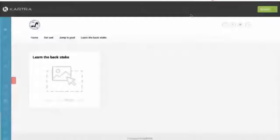Okay, learn the backstroke. So the next one I want to go to, I want to edit this one because all I've done here is put a category. So I'm going to go here to edit. And you can also move these around. Like I just moved it to the left, I can move it to the right. So I can move these things around if I got them out of order, which is really pretty cool. But I'm going to go ahead and click edit. And I'm going to say no subcategories.